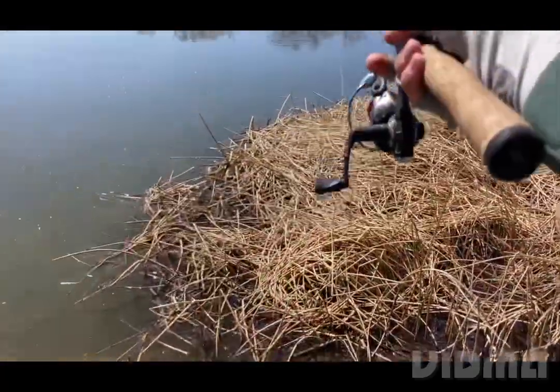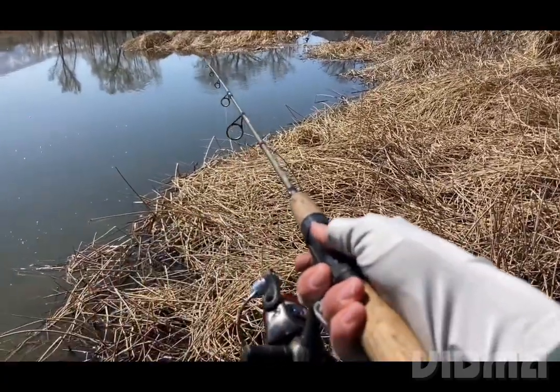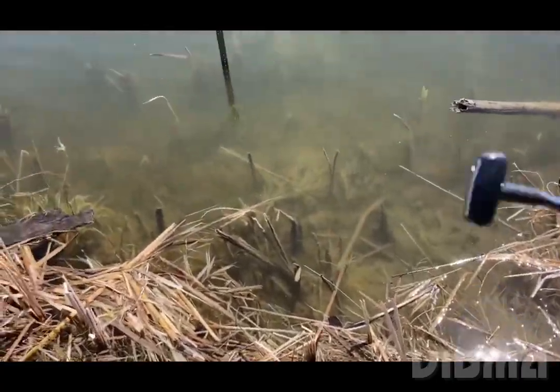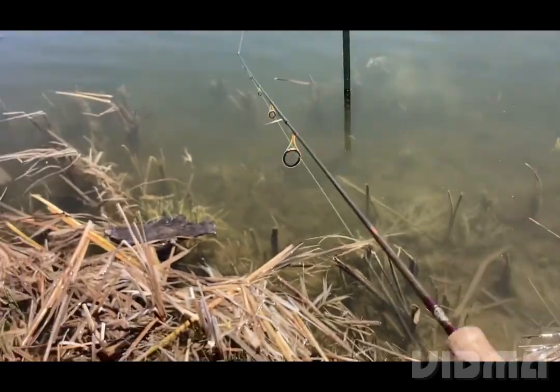Oh, good cast. Chuck a spinner and see what happens. Pretty deep right here, so it should be pretty cool.